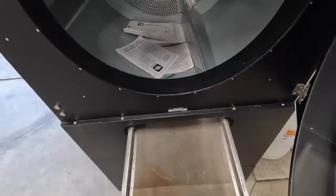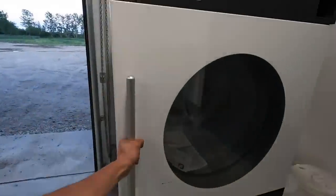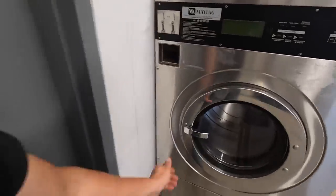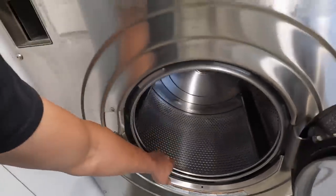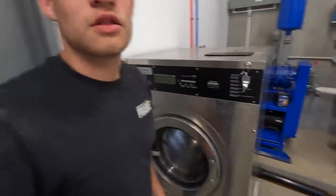Look at the lint trap on this thing. Just insane. So that's the dryer. And then this is the new wash machine. These things are tough, big, bulky units. They're getting hooked up right now and hopefully we can use them pretty soon.